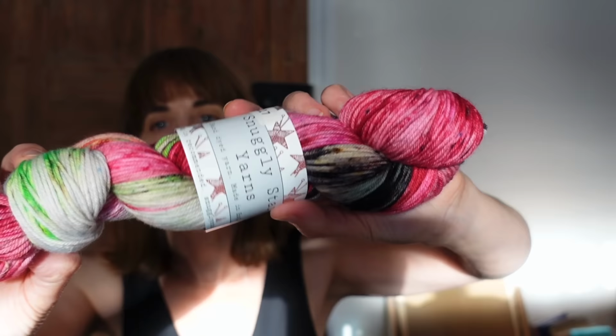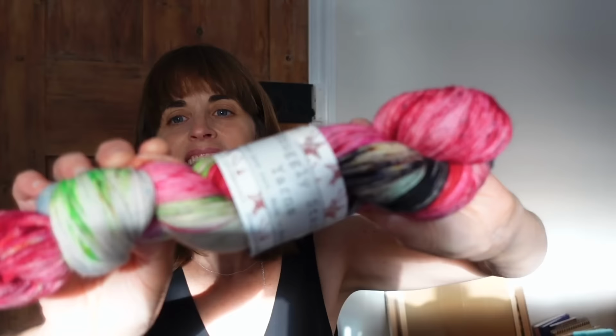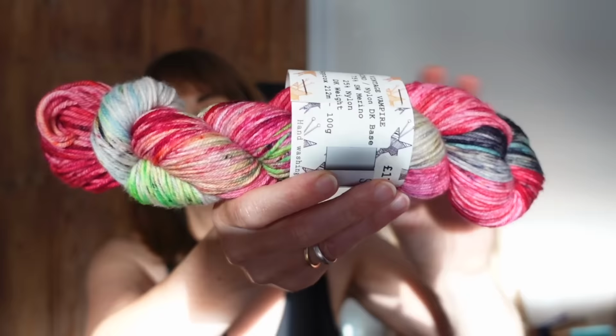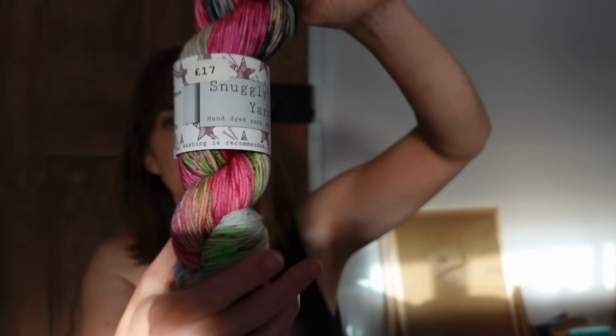We both bought a skein of Gemma's Halloween yarn for this year. It is called Vintage Vampire. It's DK weight. She does it in other weights as well. And it's 75/25 superwash merino nylon. And hopefully the light coming in the window is going to do it justice rather than injustice. It's so pretty. She had a sample which you would have seen made up, and I really liked it. So that's Vintage Vampire by Snuggly Stars Yarns. And Sarah and I are going to have a little pre-Halloween knit along for that.